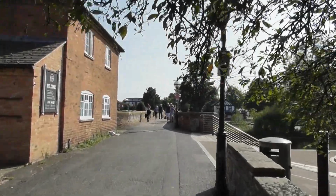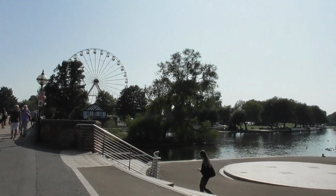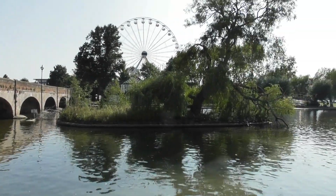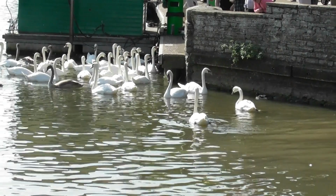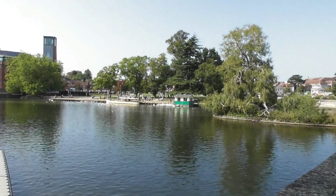From the centre of our town, Bancroft Gardens, you can start a wonderful walk along the riverbanks. Up past Cox's Yard, then out onto the riverbank itself. The views are special. The river is full of swans. It's time to take your dog for a walk. There's the Royal Shakespeare Theatre.